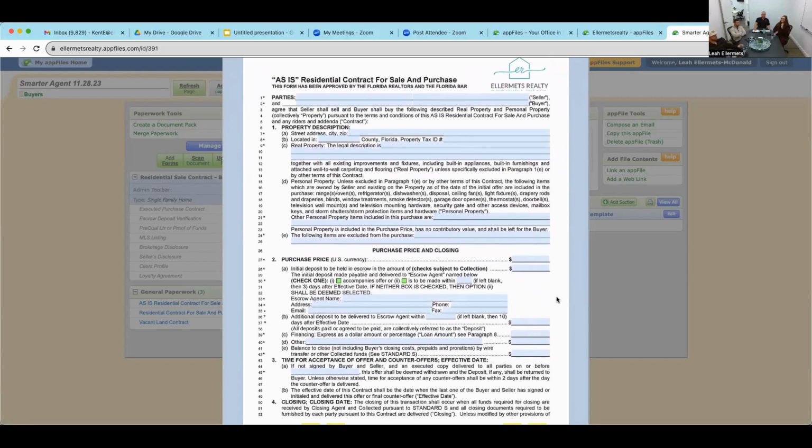When you say that on the back end, would you use dash from MLS? Yep. And otherwise, if you find it wrong, just draw lines through it, put the correct one in, and have your buyer initial it and send it back out, right?